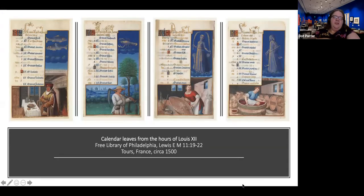And then these, I want to show these just because these are very special. These are calendar leaves that are from the Hours of Louis the 12th. And this was a manuscript that was actually taken apart in the, I think, 16th or 17th century. It was taken apart not very long after it was made. And there are leaves that are all over the world. And 4 of them happen to be at the Free Library.